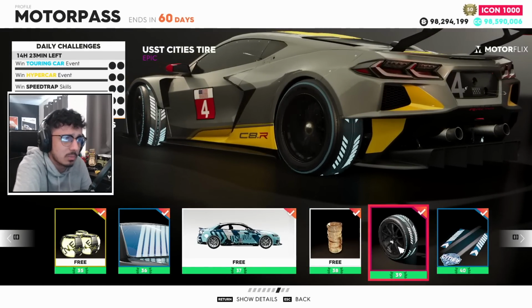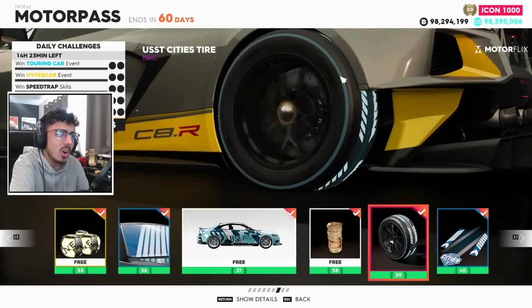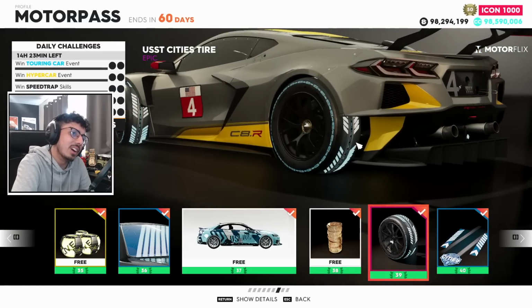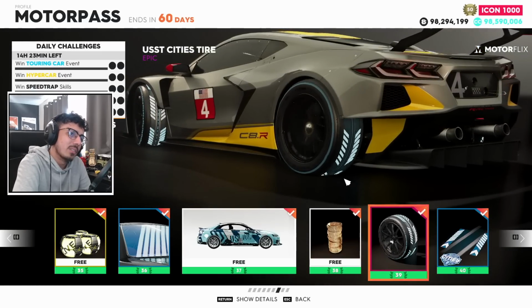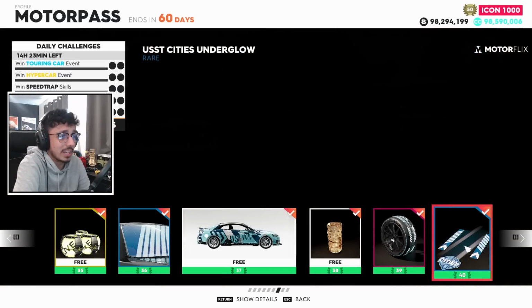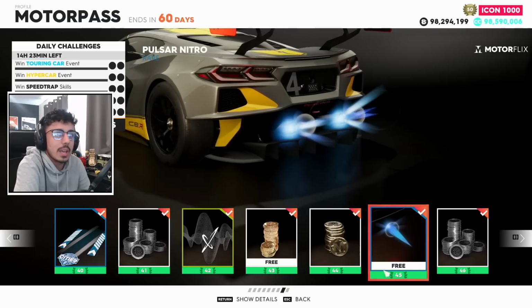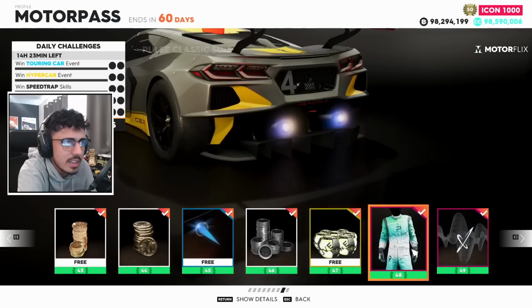Those tires look pretty nice. Oh, wait. So they... Oh, that's really cool. Wait. So the tires go down while the... Oh, that's kind of cool, actually. Obviously, we've got a Cities Underglow. We got a Pulsar Nitro.